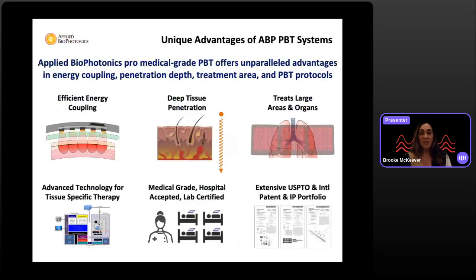The unique advantages of ABP, which is the parent company of LightMD, include efficient energy coupling, showing the contouring of the light pads to the body to get the maximum deep tissue penetration, treating a large area in one setting with two outputs, showing that you can treat concurrently two areas of the body or two patients at the same time. We also have advanced technology for tissue specific therapy, and this is with the pulsed system. We range from 1 to 20,000 hertz, and most of our protocols involve 1 to 10,000 hertz. It is medical grade and hospital accepted.